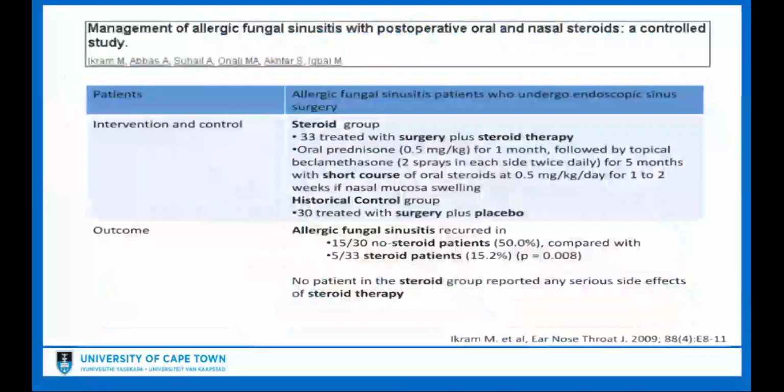There is a paper that shows how patients who were treated with surgery and steroids did. Here, there were 33 patients with steroids, only 5 of them had recurrence, while in the group with surgery and placebo, 15 out of 30 recurred.